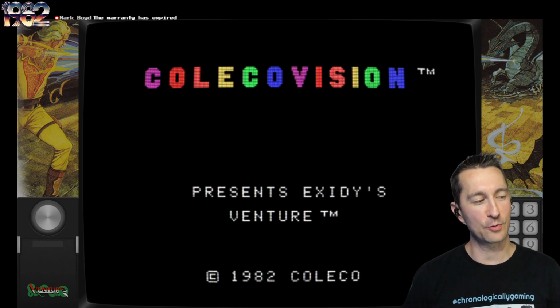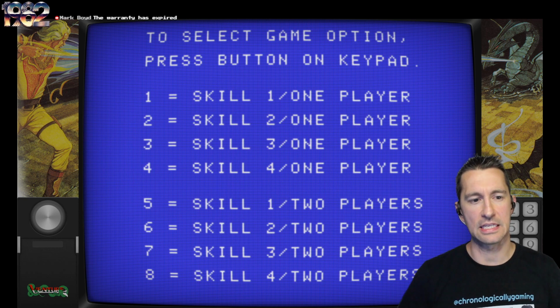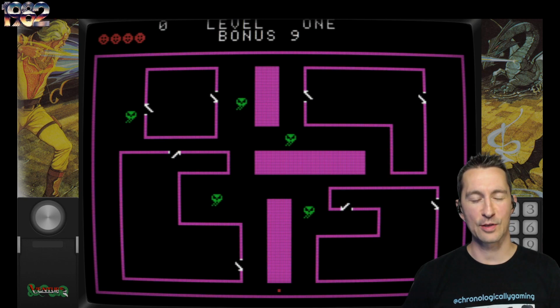By Exidy. So cool. I love the variation of the rooms. Well, we don't have the room zoom like in the arcade, but this one still gives us a lot. All right, let's go with skill 1, player 1. If we do 2 players, you're essentially just going to take turns. There's the possibility of all the treasures to collect. And there's little Winky, a tiny dot at the bottom of the screen.